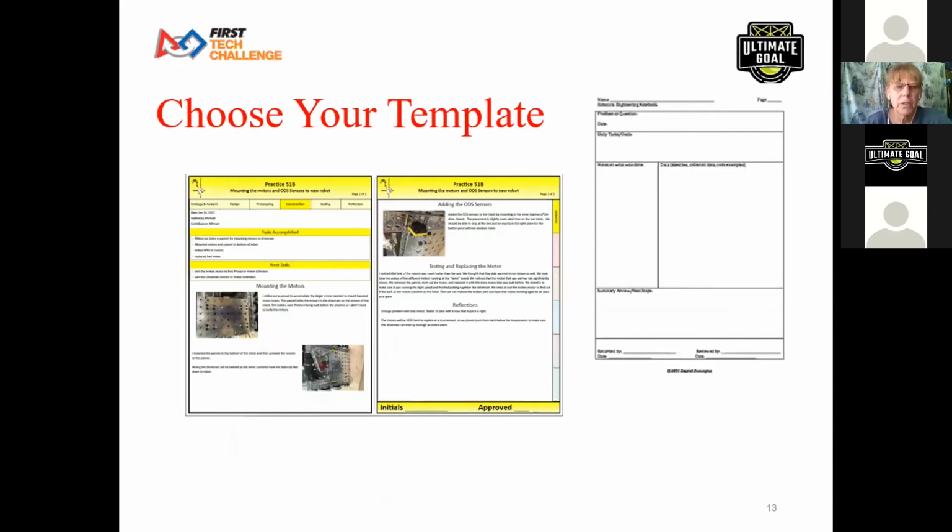I just have a few samples up here. I found these templates by Googling. There's several really good teams that have done their entire program electronically, and they have put their entire engineering notebooks online. Go look, go see what works for them.